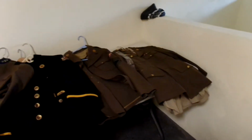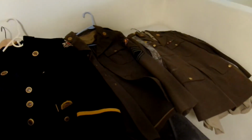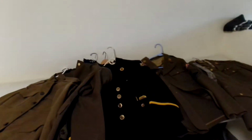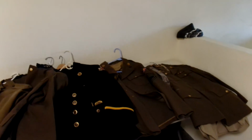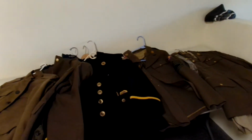There's, I believe, 7 here. Yeah, 7 or 6, I think. Maybe 6. A lot of uniforms I ended up buying. World War I, World War II, good mix. Some of them I'm probably going to keep. Some of them I'm probably going to sell at some point. Not really sure. But yeah, without further ado, we'll get started here.